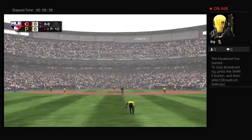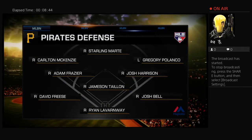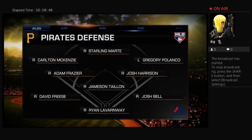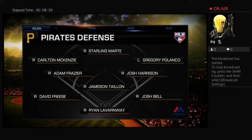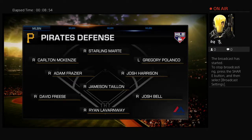Time for a look at the Buccos on D. And let's focus our attention on Josh Harrison. Basically your Swiss Army knife for a manager. The ability to play up the middle, premium positions, also both corners, and carries a nice bat to boot.